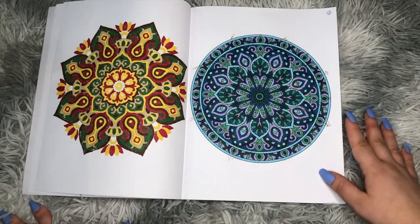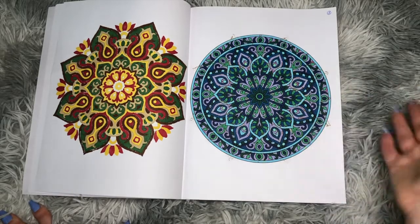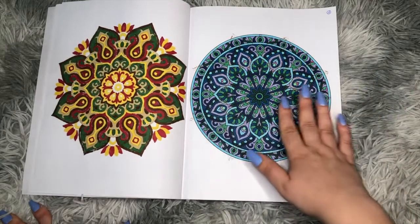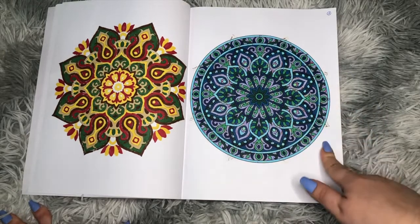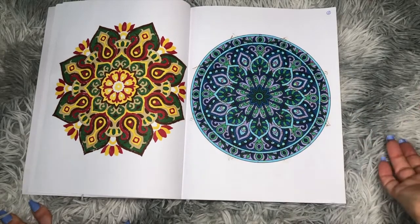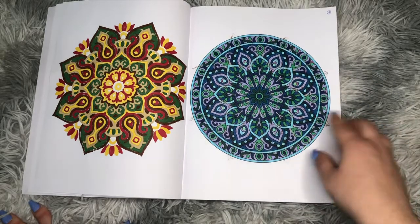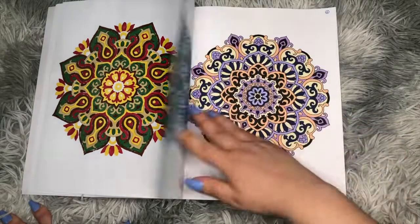Then I have this one. This was just a random color palette I found. Unfortunately, when I did this one, I forgot to put a blotter sheet in, so you can see that it leaked through because it is an alcohol marker. So I was just trying to use darker shades to kind of cover it up. I think it turned out well.